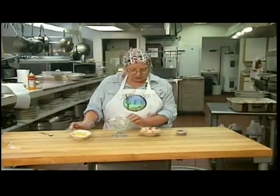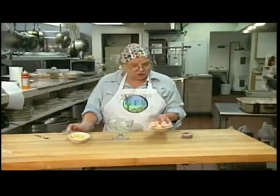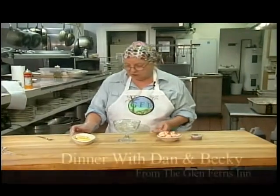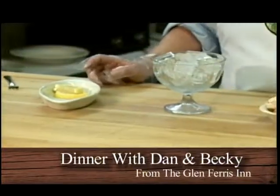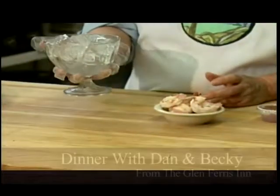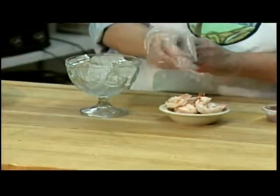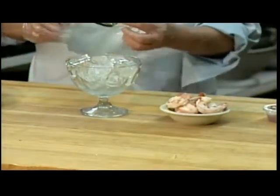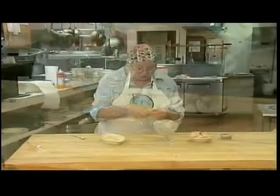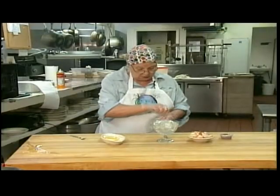For our shrimp cocktail, you're going to have the cooked shrimp that we just prepared. You're going to have some lemon slices for garnishes and some cocktail sauce. You're going to have a container with ice in it. Now, I do not know how you can make this without gloves, because these will not be cooked and you really shouldn't be handling them.